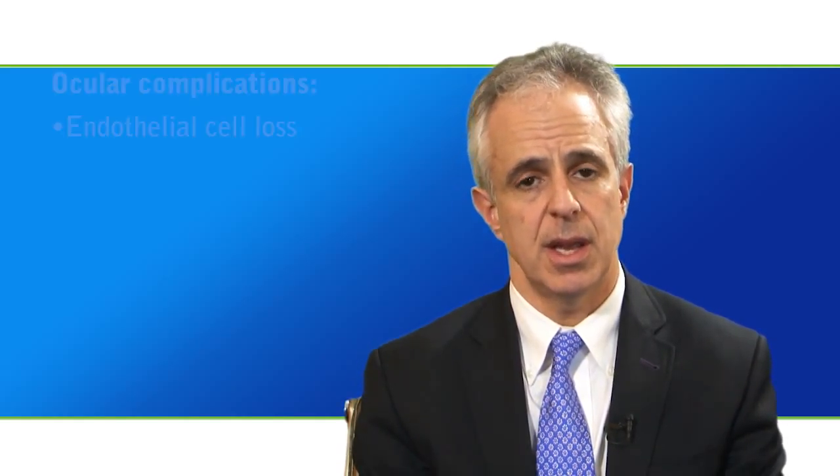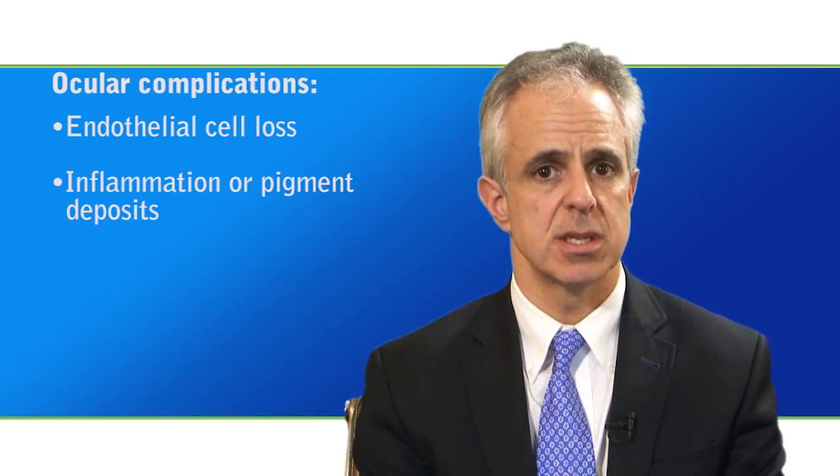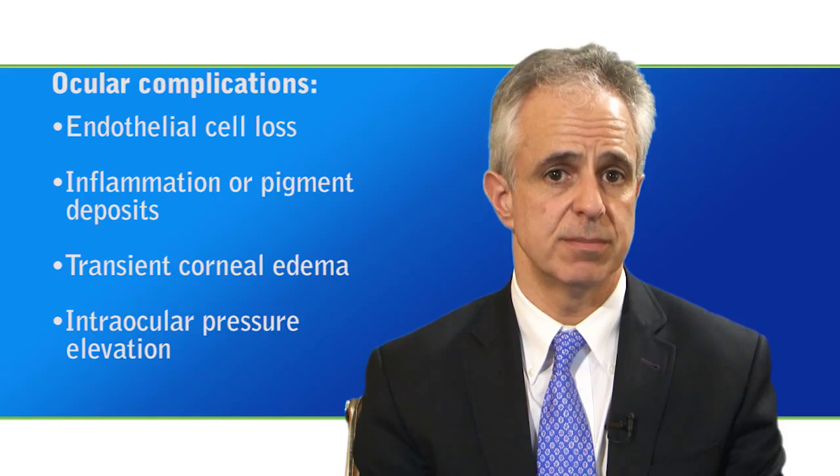Ocular complications encountered during the studies included endothelial cell loss, maybe some inflammation or pigment deposits, transient corneal edema, and intraocular pressure elevation. CentraSight is the treatment program using the telescope prosthesis that is implanted inside the eye to improve vision and quality of life for patients with the most advanced form of macular degeneration.